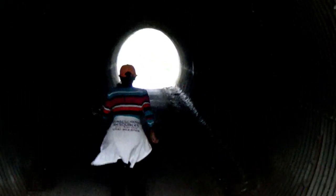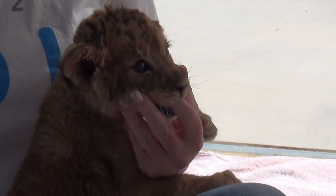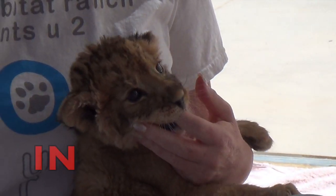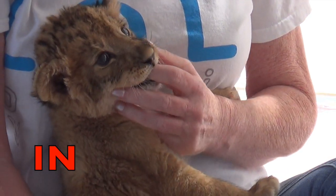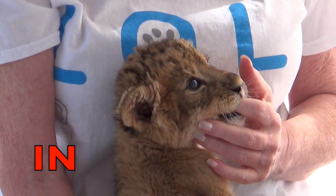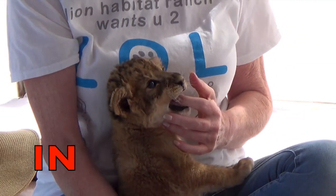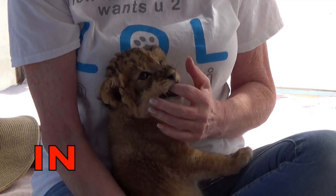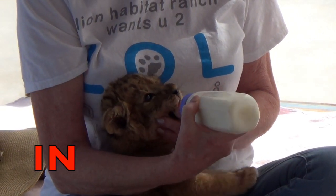Let's go in and learn about prepositions. The word in is a preposition. The lady is putting her finger in the baby lion's mouth. In. She is putting her finger in the baby's mouth so she can put the bottle in the baby lion's mouth. In.